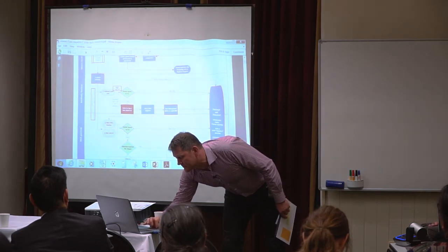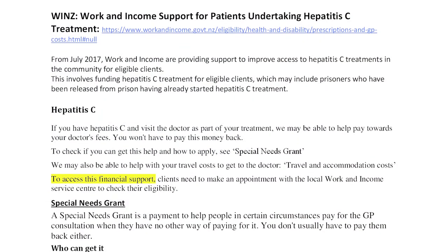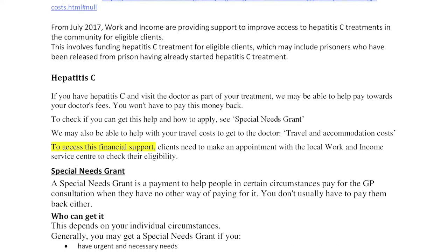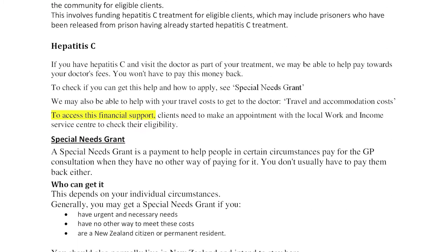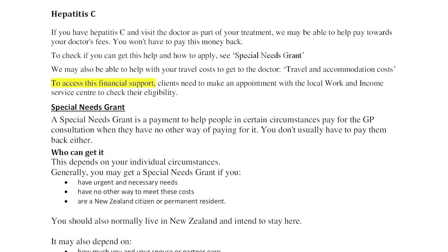The key points. There is some WINZ support available for patients. Specifically for hepatitis C, if you go onto the WINZ website and type in hepatitis C, it will take you to this. It's taken a year and a half to get them to do that, but now it does.